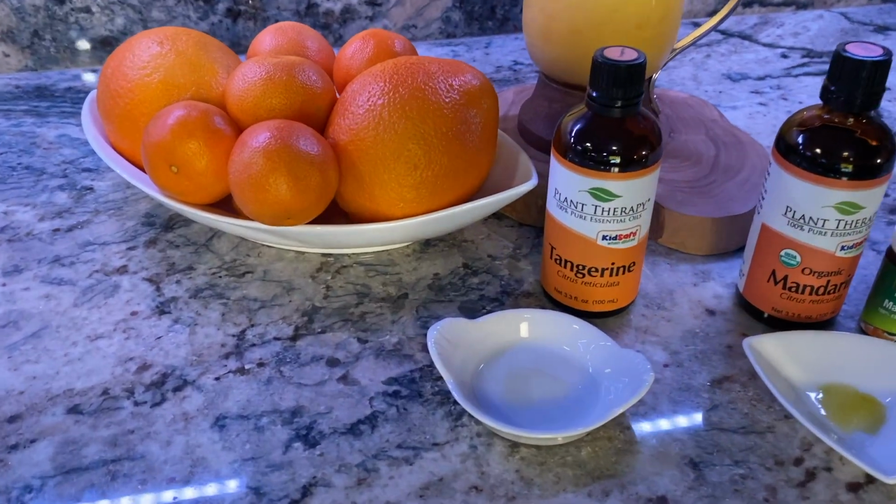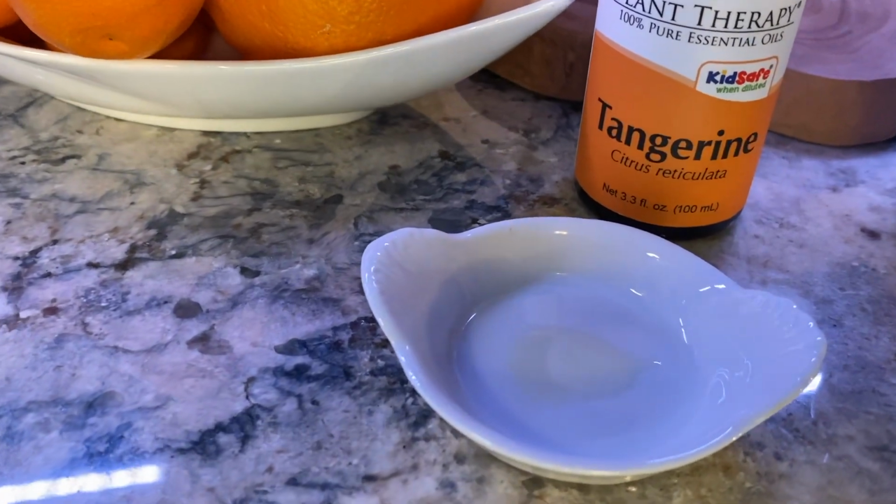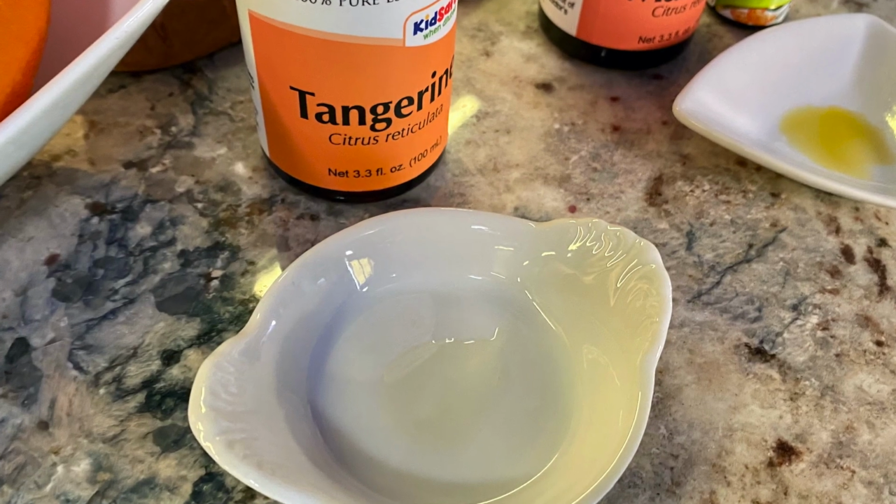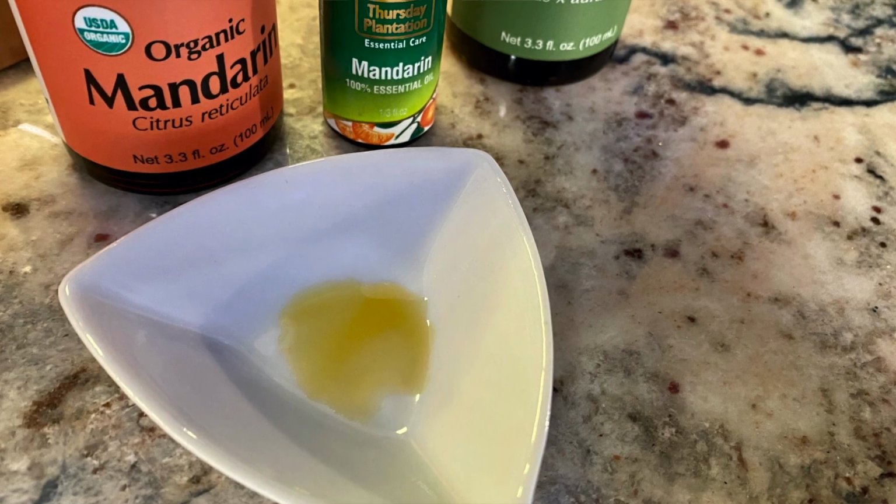Take a second to notice the visual difference in the color of the oil. Tangerine is almost translucent. It's very light. It's not as thick of an oil as mandarin. Mandarin's got that really dark color. And if you actually put orange, mandarin, and tangerine together in comparison in color, you're going to notice that it actually fades from light to dark, which is kind of interesting. And then scent-wise, you really have to take a second and close your eyes and live with each scent to identify its subtle differences. And they are very subtle, but they are there.